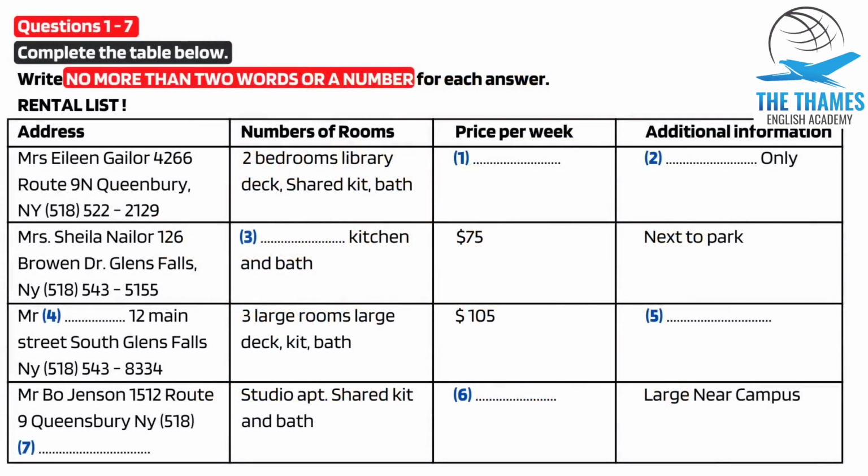Your friend and you are looking for a place to live. You have a list of places and go to see a rental agent to check on a number of points. Listen to the conversation between your friend and the rental agent and complete the list. First, you have some time to look at questions 1 to 7. Listen carefully and answer questions 1 to 6.